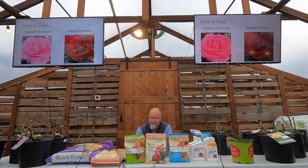That's a newer one. Lots of good pure reds out there. I still buy probably more Mr. Lincoln than anybody. Who's got Mr. Lincoln in their yard? That's always a classic. Great smell on Mr. Lincoln. That's a big tall one too.